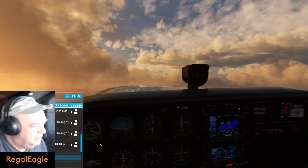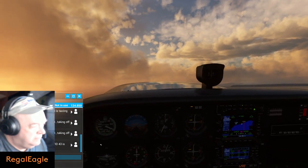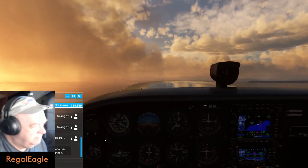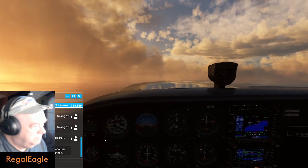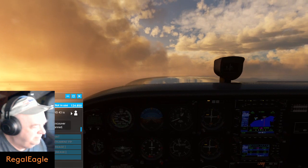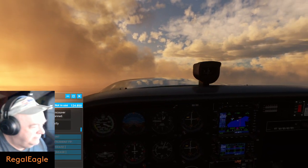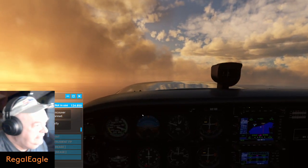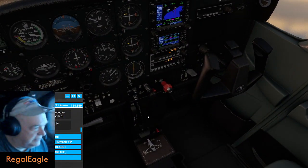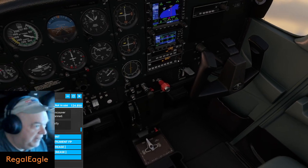Vancouver Center, Speedbird 4 Tree is passing 500 feet, climbing 2,000 feet. Speedbird 4 Tree, Vancouver Center, QNH 29.901, continue as planned. Speedbird 4 Tree, verify squawking 0267. Moving altitude. We did not put our transponder on altitude reporting.